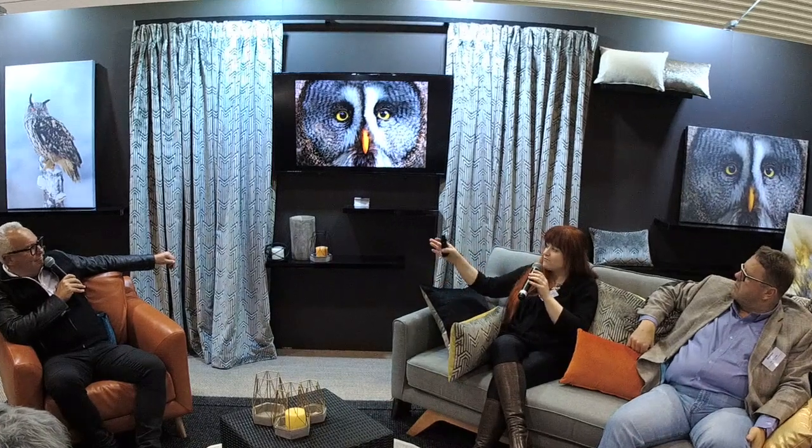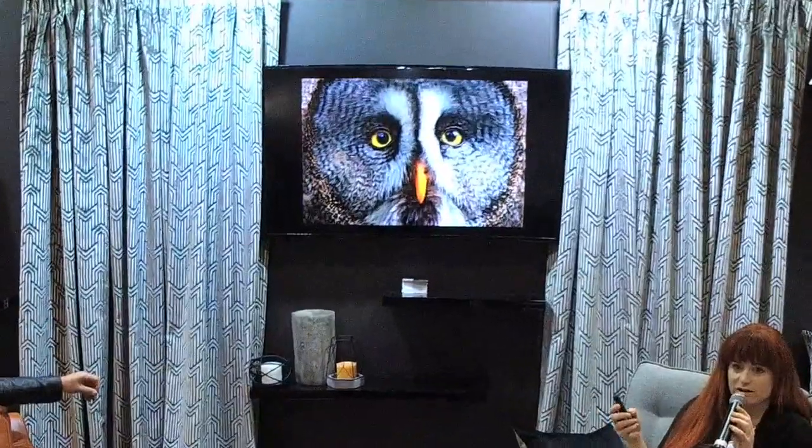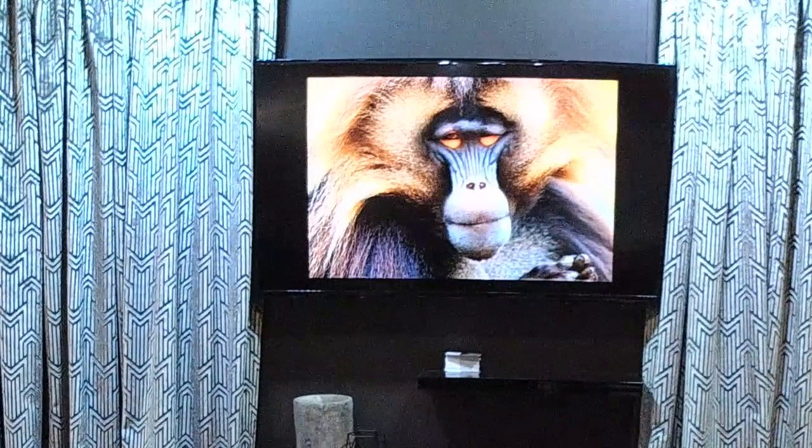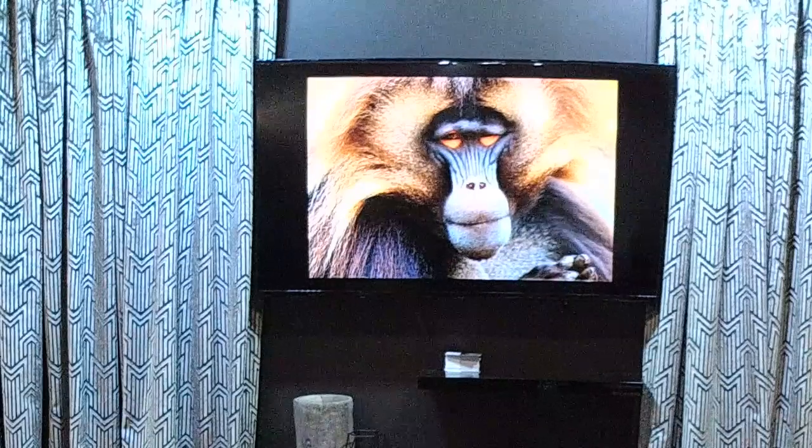I love the eyes. They're just jutting out. But that spark of orange, it just gives an immediate connection. Every aspect in your space needs to have a direct connection. And actually, we're talking about, there we go. Wow. Another handsome, it's a baboon.